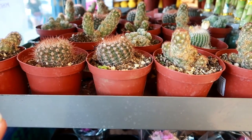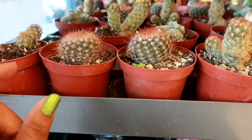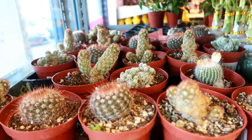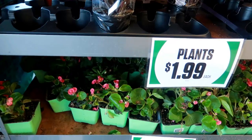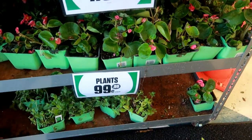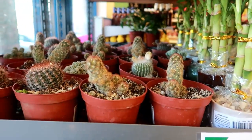So I just walked inside of the 99-cent store. As you can see, I'm still standing right at the door, but when I came in I saw these cactus, and what I can say is I think they used to all be 99 cents, but right now they're $2.99. They do have these money tree plants. These down here say $1.99 and those at the bottom are 99. So the cactus are $2.99.